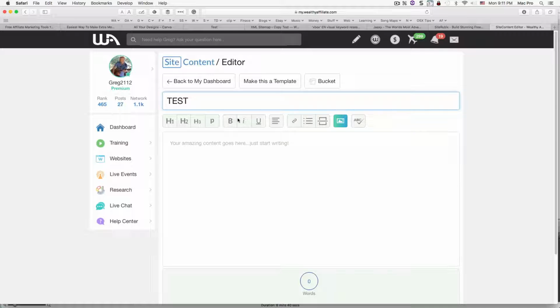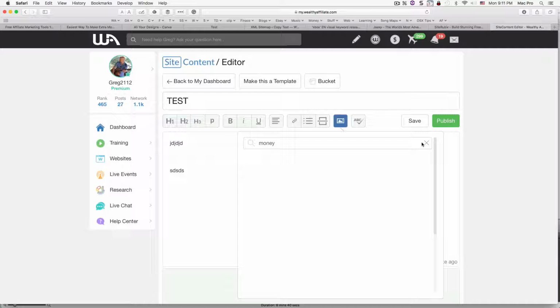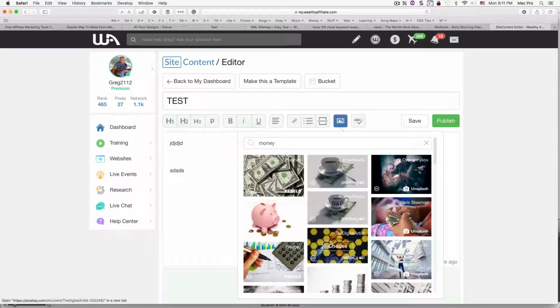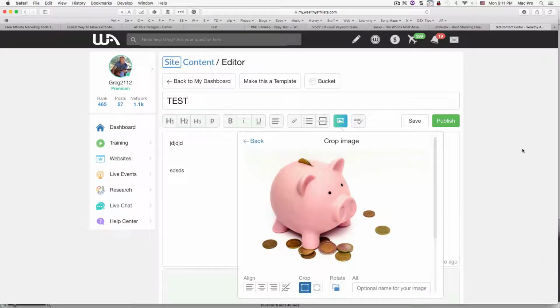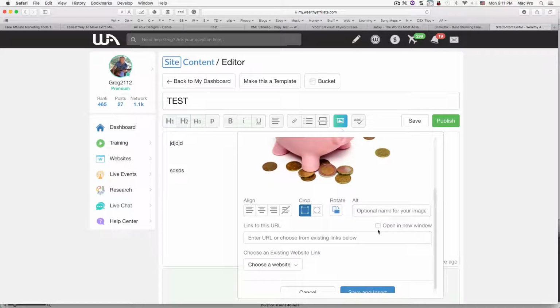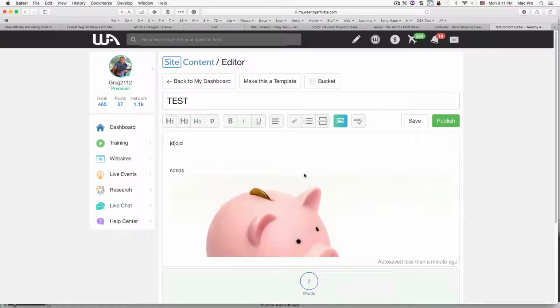Let's go do a test. I'm not going to publish this, but blah, blah, blah. Let's say we want to add a photo. You can search for whatever, help, or let's just do money. Or you can upload manually as well, of course, but these are all 100% free photos you could use. Choose that one. Crop it, whatever you want to do. You could put a link in here to another site or whatever, or you could just save and insert it into your post, and there you go.